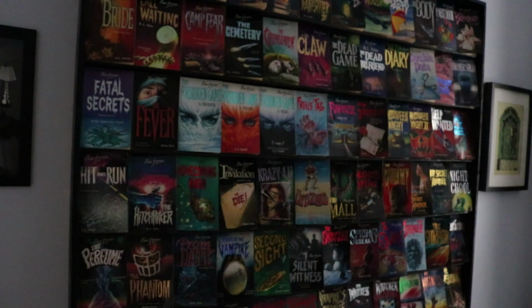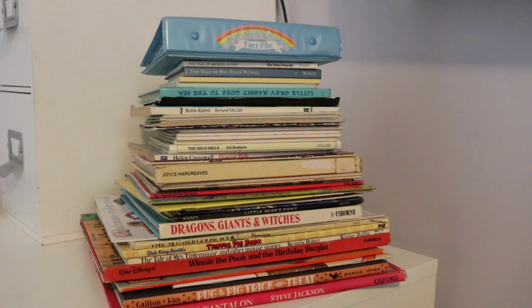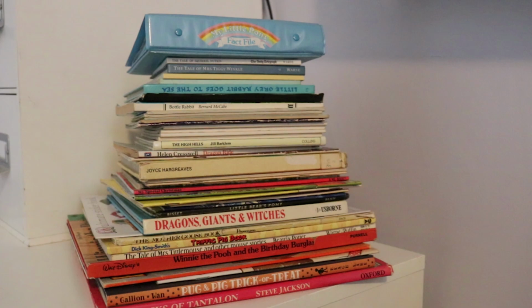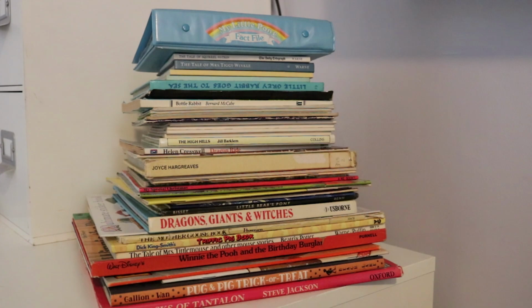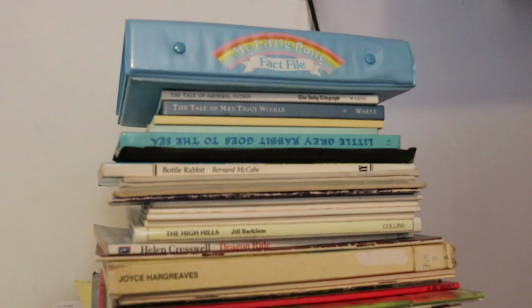And in another room, I have my Point Horror book display. It's still here and I still love it. It's amazing. And I also have this stack of children's books, most of which are from my childhood that I've kept all these years, and then a few others are more recent editions. I don't actually have shelf space for these right now, so they're just randomly sitting in a pile on top of a chest of drawers. But here's just a quick scan of those. Yes, My Little Pony fact file on the top, that's right.